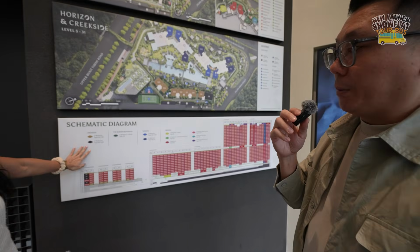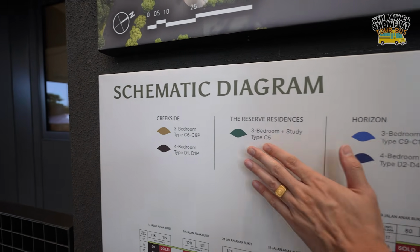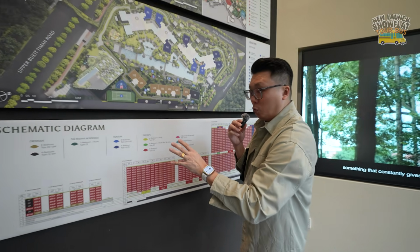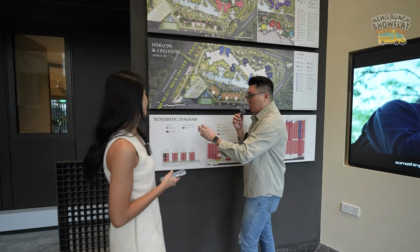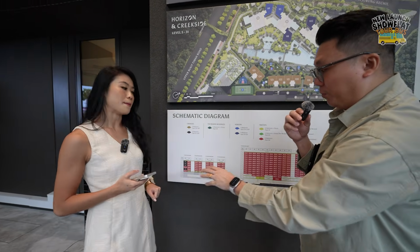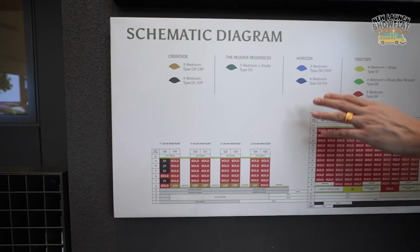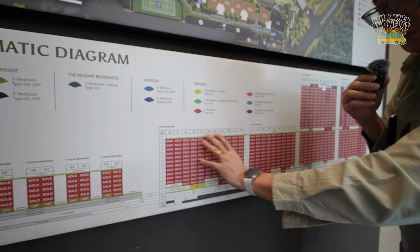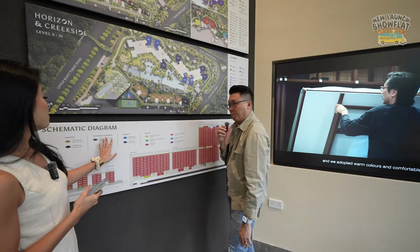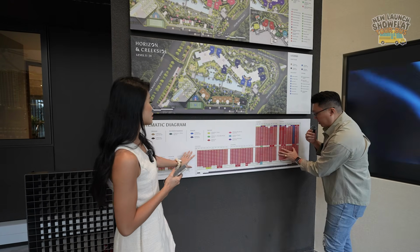So over here on this schematic diagram, you can see that they have 4 different categories. As we mentioned, the Creekside, Reserve, Horizon, and Treetops. There's actually a very easy way to know which ones are available. Creekside refers to the lower blocks, which I will show you later on the site model. These lower blocks, the whole entire thing is called Creekside. Correct. Reserve Residences will be all the normal units in the mid-tower blocks. The Reserve Residences, yeah, so it's the mid-tower and also the high-rise towers. High-rise as well. Correct. So basically these 2 blocks.